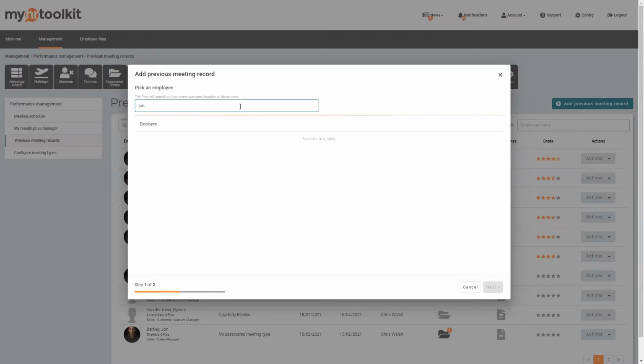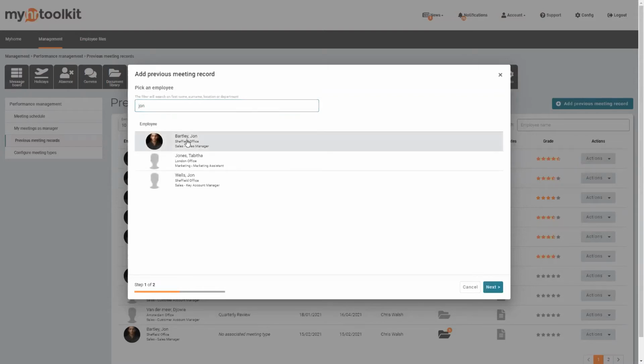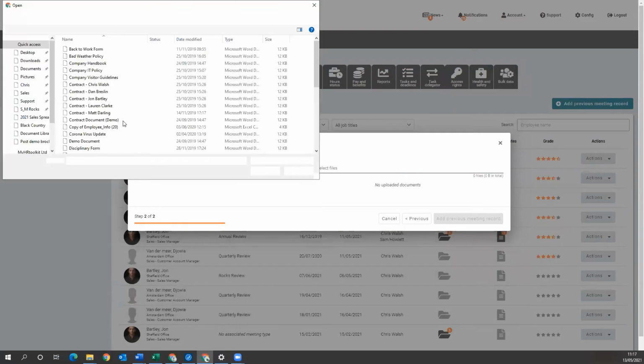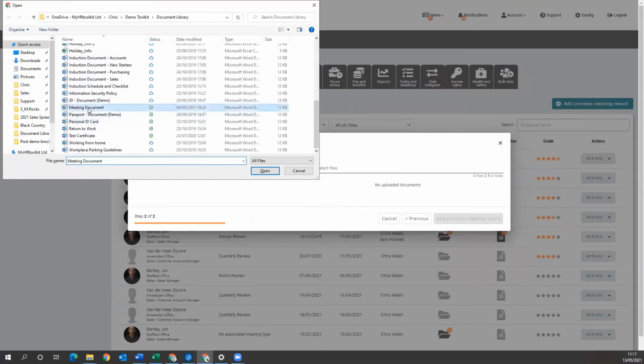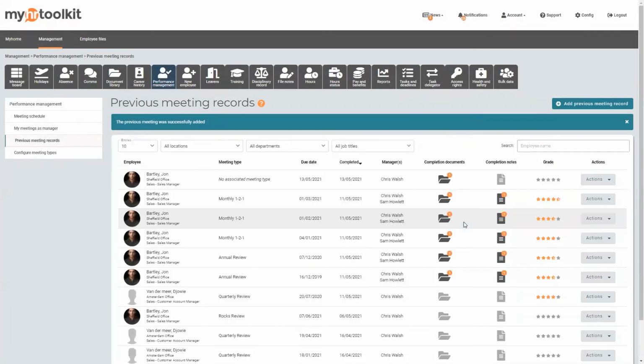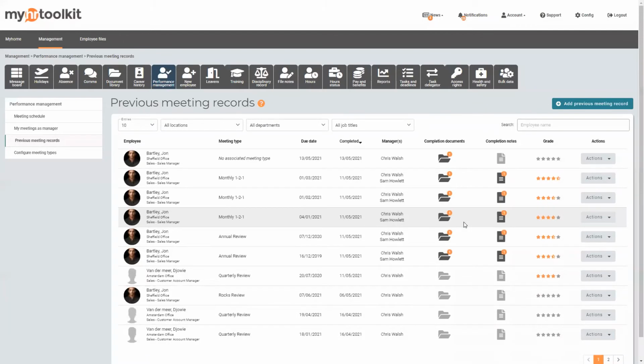You simply enter the employee's name using the quick search, select the correct employee, click on next, and then you've got the option to upload the meeting document. Okay, so we click on there, add that previous meeting record, and that's uploaded to the toolkit. And now you'll notice that this has come through and, because it's not associated with one of the performance meeting types that you've configured previously, it comes up as a meeting that has no associated meeting type. We've obviously uploaded the document as part of this, but you can then go in and add any further notes here and mark the grade accordingly.